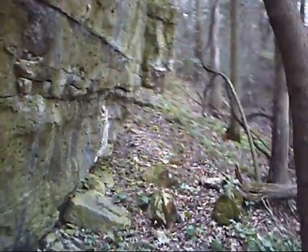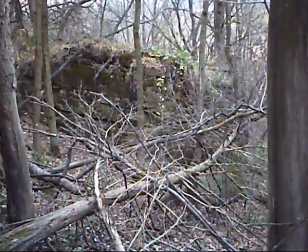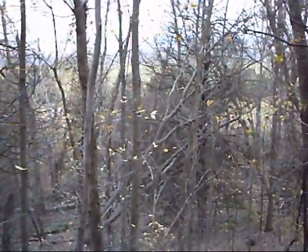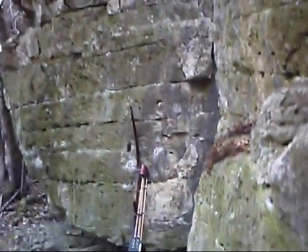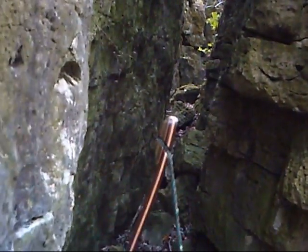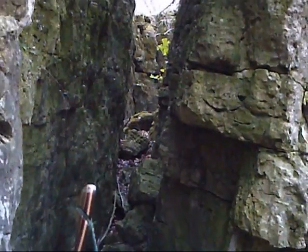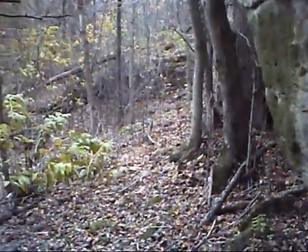Show you some of the cool big rock ledges at the top of the drop-off. Here's where those coyotes float the height. There's the very top of the drop-off. It goes down the hill. Check this out. There's all little caves, hollows in the rock formations where coyotes can bed down, be completely out of the wind and the rain and the snow, hide under all the rock ledges. Pretty cool property.